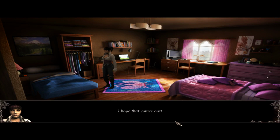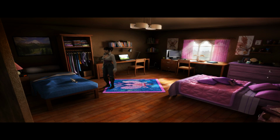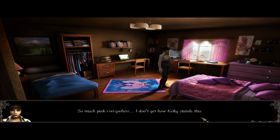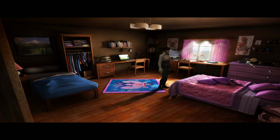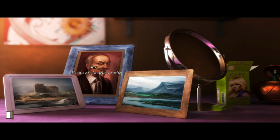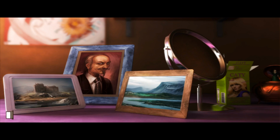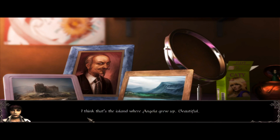Would have been nice if that comes out. I hope so too. Would have been nice in the model if they actually put a black spot in the place where you wouldn't have seen it until she had turned around. But alright, oh. So much pink everywhere. I don't get how Kelly stands this. Well, it's not her bed. Photo of Angela's father. That could be a family member of Mephistopheles. That must be Angela's father. Interesting looking guy. I like this more. This. I want to visit this. I think that's the island where Angela grew up. Beautiful. It looks awesome.